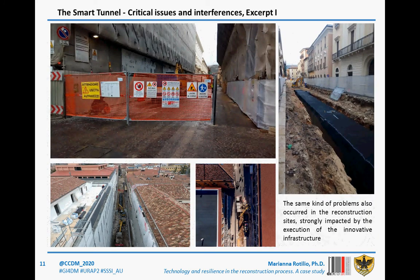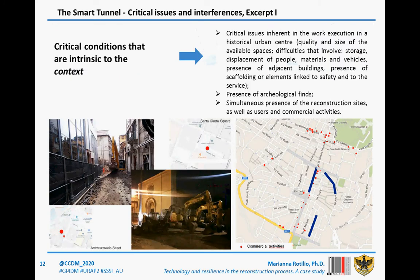Clearly, the same kind of problems also occurred in the reconstruction site, strongly impacted by the execution of the innovative infrastructure. The experience of the construction site of the new L'Aquila Underground Services Network, Excerpt 1, highlighted the presence of intrinsic criticalities in the work and in the context that were illustrated previously. The latter may be summarized below.